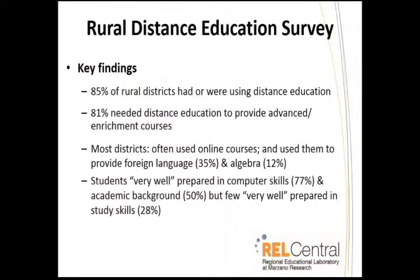So we also found that they most often used online courses in particular, versus some other form like TV. And they used them in particular to provide foreign language and algebra most frequently. Those were two of the highest frequency subjects that they were using distance education for. So we also asked them how well prepared their students were for taking these distance education classes, and they indicated that they were very well prepared in terms of their computer skills, and that their academic background had prepared them well too. But much fewer of the respondents said that the students were very well prepared in terms of study skills. So this was something that we really keyed in on for our study. How might we help kids in rural areas if they're not prepared in terms of their study skills for taking these advanced enrichment courses? So next slide, please.